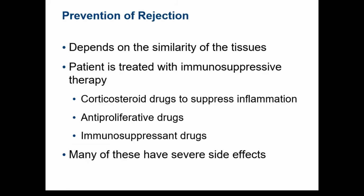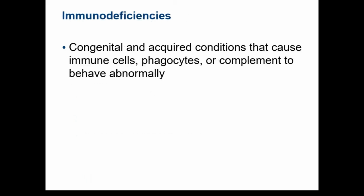Okay, rejection. First you have to have a good tissue match, and then corticosteroids, anti-proliferative drugs, immunosuppressants. Very severe side effects, but there's really not much you can do about it.